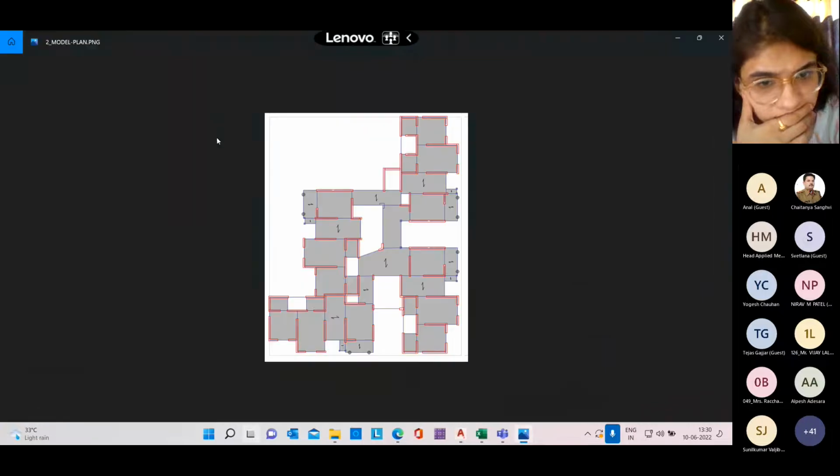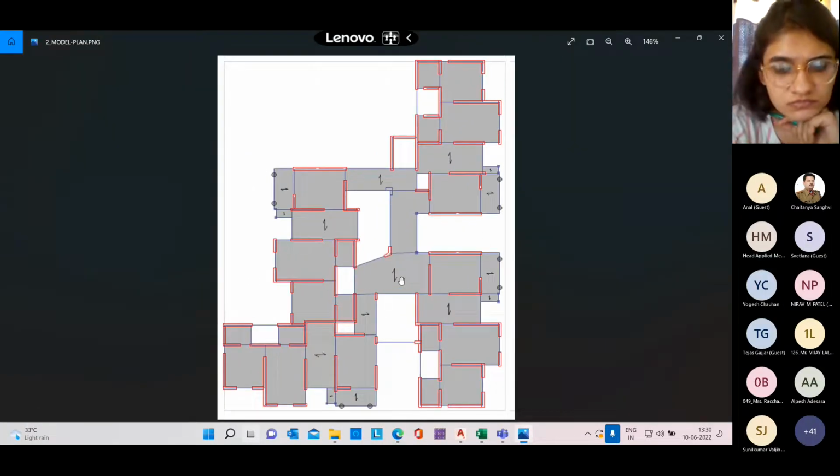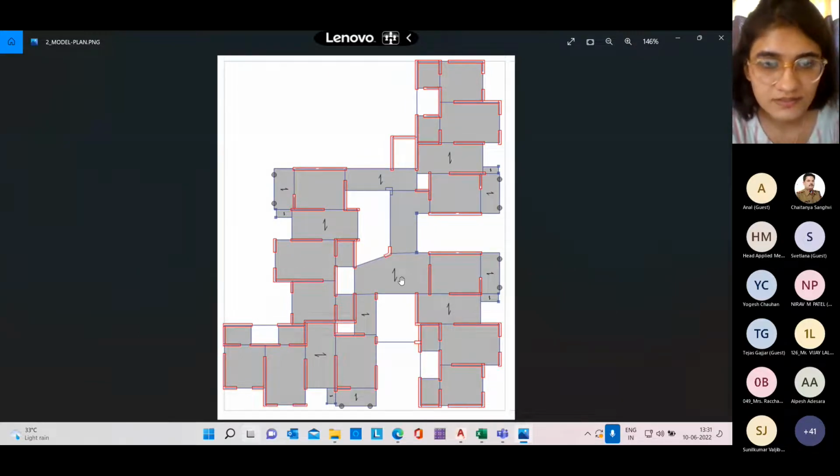Second is a small point. What Professor Sanghvi told me is that people are more interested in how to do the modeling part. So I think this screen is visible, no? Now, Dhruvi, the second one, the model. Yes, sir.